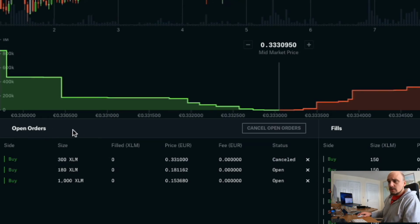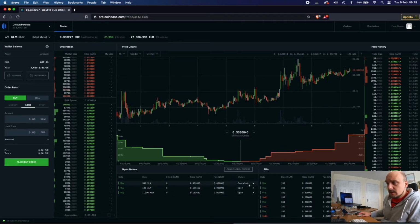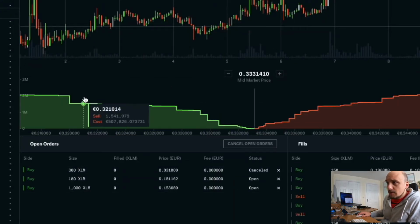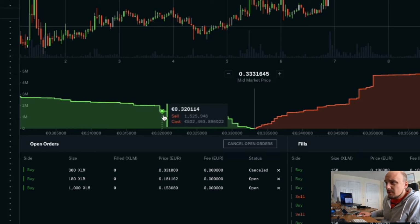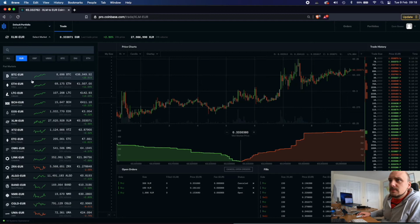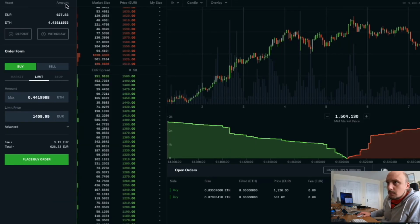Down here, you've got your open orders. These are the ones which you've just made or just put in, and you can cancel them whenever you want. Or you can actually click on the graph here. So if I want to wait until, let's go to another one, let's go to Ethereum. I want to wait until Ethereum is down at 1,400, and I want to buy all the Ethereum that I can with my money. So it'll come up as 0.44. Oh my goodness, I was able to get a whole Ethereum for about £50 back in the day.